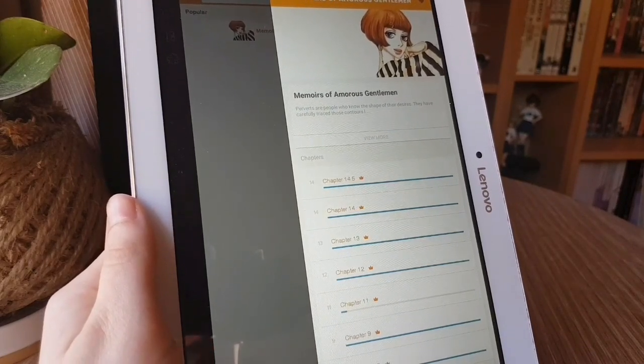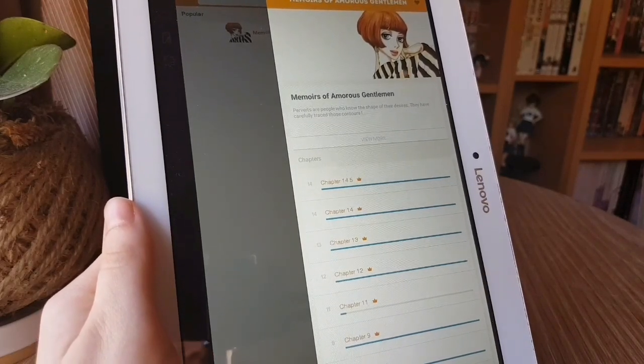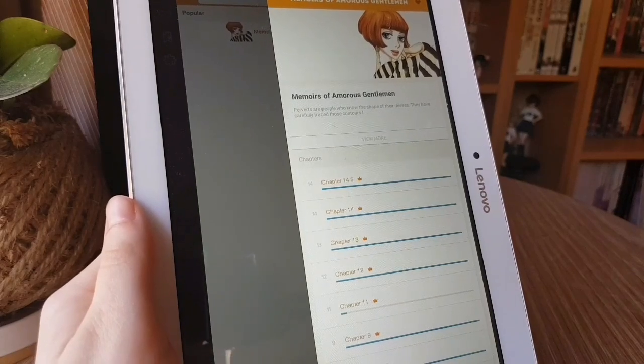Beautiful series. This is one that has been simulpubbed on Crunchyroll for years now, but it was on hiatus for a long time, and it's just recently come off of hiatus. I believe chapter 16 is the final one, so this series is actually over. I hope to see the last two chapters sooner rather than later. I think it's all done.